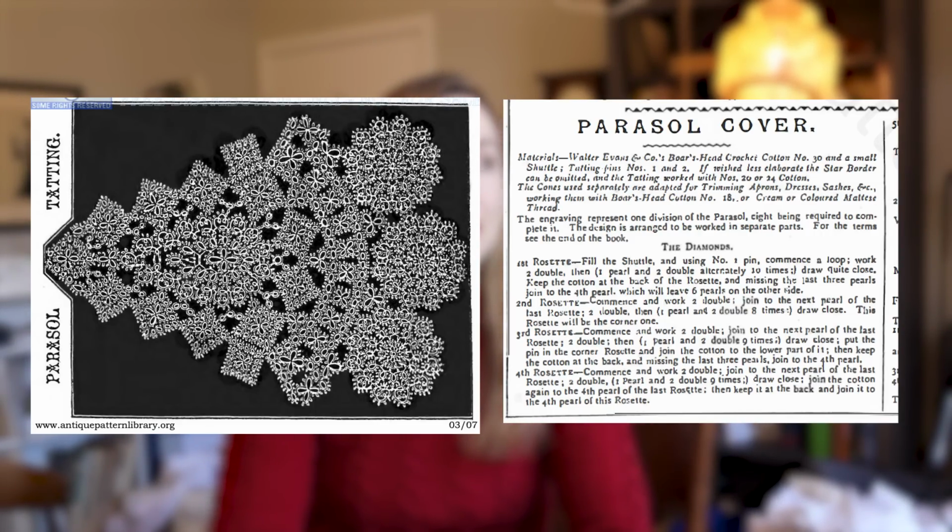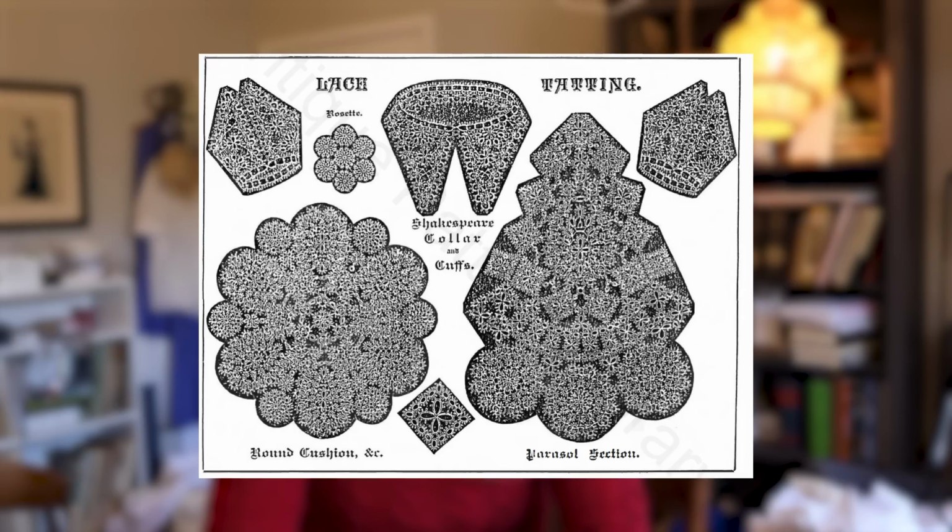I have seen crochet antique parasols in the past, and I think I've seen a tatted one, but just the detail on this looks so gorgeous. I'm not a particularly fast tatter, so this is another one of those, like, if I start it, I might be finished in 10 years or something. It would take me a really long time, but I also feel that tatting is, for me personally, easier on the wrist.